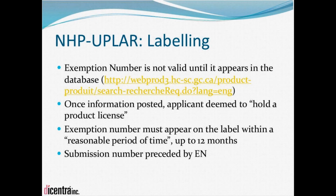So you cannot put your exemption number on your label until it is entered into the database and it is valid. So once you fax back the forms to the government, within about 5 working days maximum, the information should be appearing in the database. As I say, people were applying on Friday and information was appearing there as early as Monday. So it's a fairly quick turnaround at this point in time.